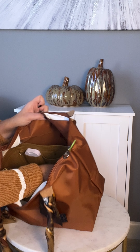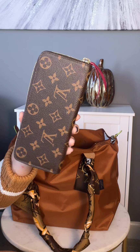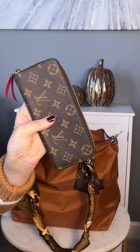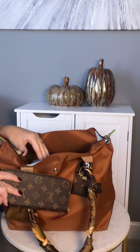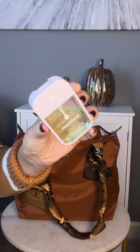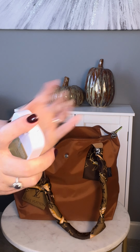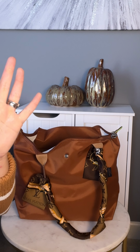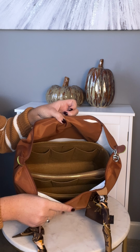And then I have my full-size Clemence wallet. This is in the beautiful monogram print by Louis Vuitton, and it's just stunning. I use it all the time. It's the perfect size to hold all the things, and it's super perfect for fall, in my opinion. And then one of my favorite hand sanitizers by Touchland, this is the Applicious. Again, perfect for fall with all the apple orchards, the apple cider. So fresh, so fresh. So that was everything in the bag.